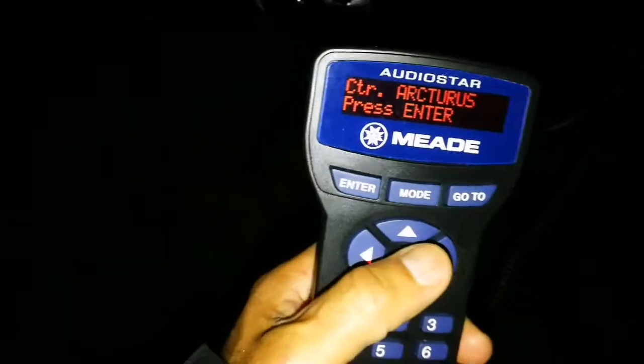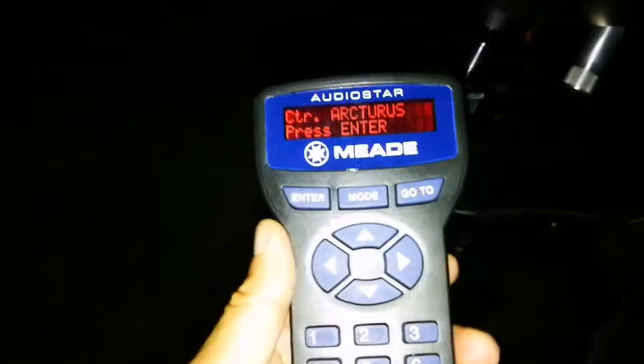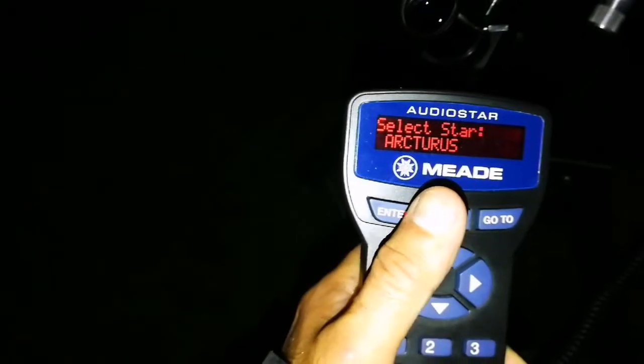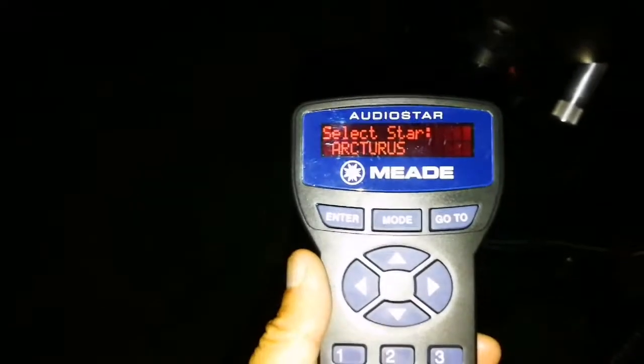Of course, I don't know if you can see it, but anyway, it's in the field of view at the center, and I use the focal reducer just to make a wider field of view. So I'm now entering it, so it knows that's a star. So I'm now going for the second star. Let me see what star I can choose.